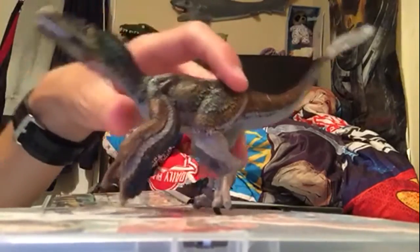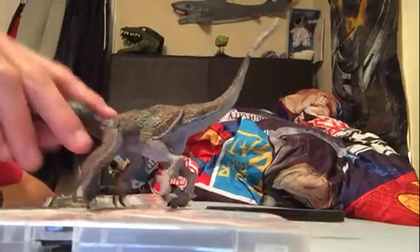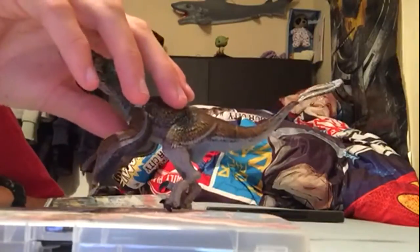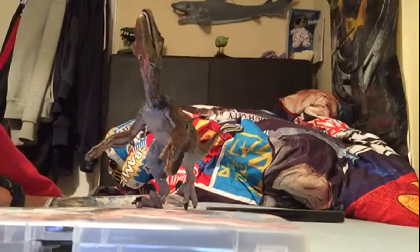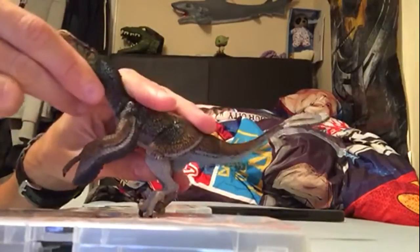So if Papo are looking to repaint this, reissue it in a different paint scheme, then they need to think about... oh, funny enough, it doesn't want to stand. There we go. So basically, if they want to reissue this figure, repaint it, it's best to get that jaw problem sorted, because it's just, come on, Papo. I mean, yeah, we like his open jaw dinosaurs, but we want them to open nicely, not like having to pry it open like I've had to do.